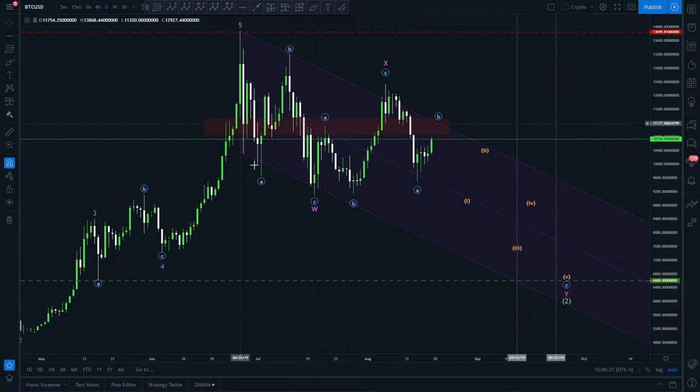So I am proposing that this correction into our 2 wave is an elongated 2 correction. So basically I'm proposing a 333 here, which is part of a larger WXY correction. And currently we are either completing or about to complete our B wave to continue our next leg down for our C, which will be composed of 5 separate waves, completing the 2 wave, the Y wave, this C wave of our ABC, and our 5 wave of this 5 wave sequence here.